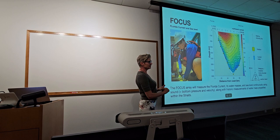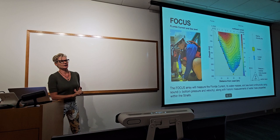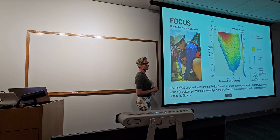We'll have all those measurements, I think every 20 minutes, is it Paloma? So we'll even be able to start to understand things like flood events locally in Florida on one side of the Straits and the Bahamas on the other side, and how they relate to what's going on in the Straits itself.